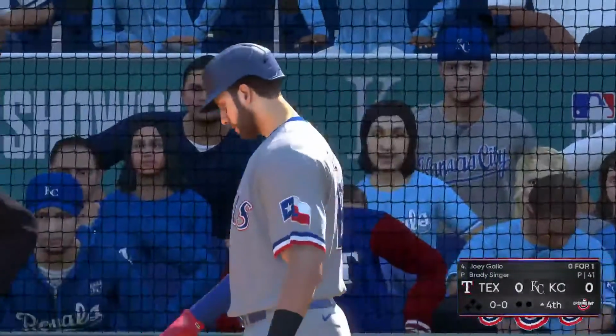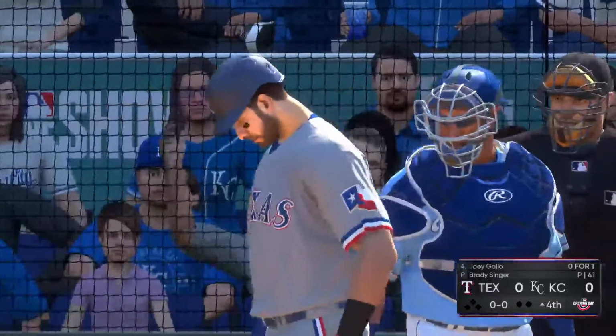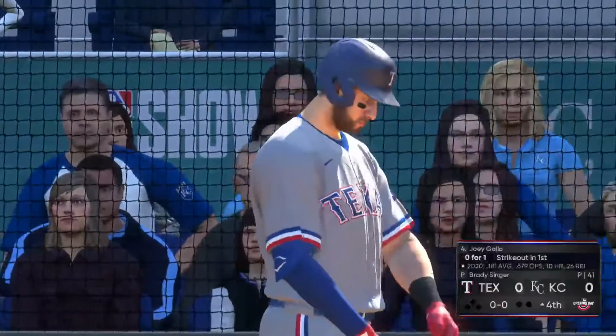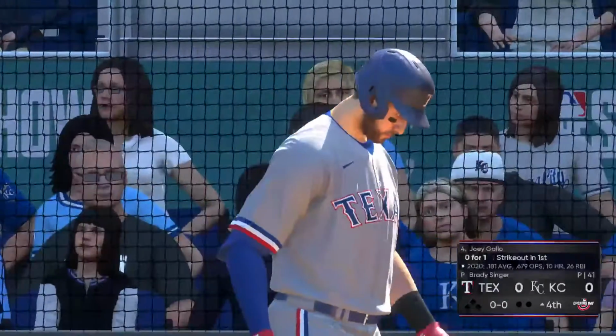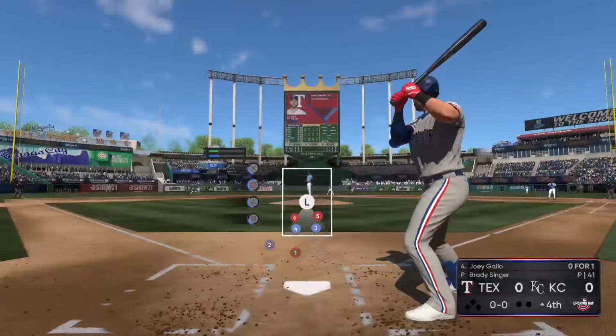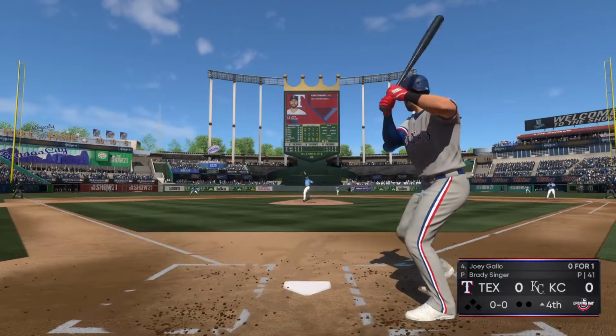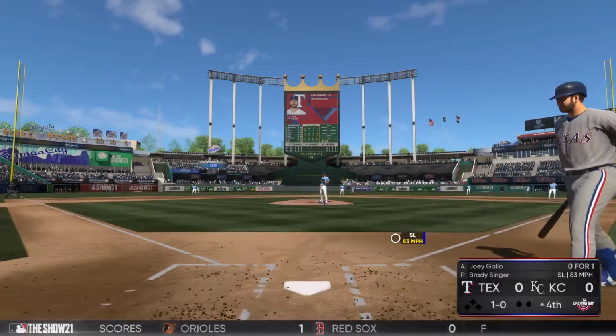Now at the plate, Joey Gallo. 0 for 1 for him here in this one. I know we're not seeing a lot of offense in this one, but there's still some game left. I'm looking to see these guys, both offenses, make some notable adjustments at the dish and try and scratch a few runs across. First pitch has him dancing to avoid it.